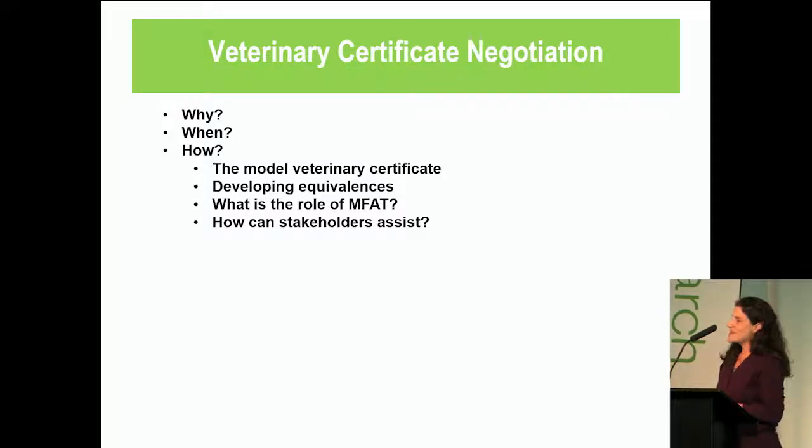So a key part of my job is developing equivalences. Fortunately, under the Biosecurity Act, the Import Health Standard lets us do this. We can create requirements, but then if somebody can't fulfil those, they can present us with an alternative solution to meeting the risk that's been presented, to managing the risk. So essentially what a veterinary certificate becomes is a list of the requirements and then the equivalences to the original requirements.